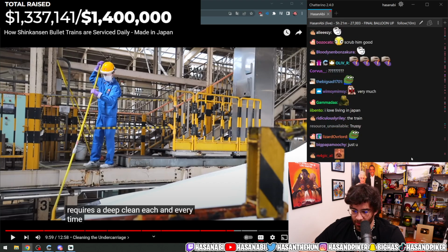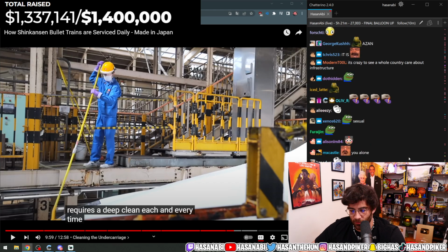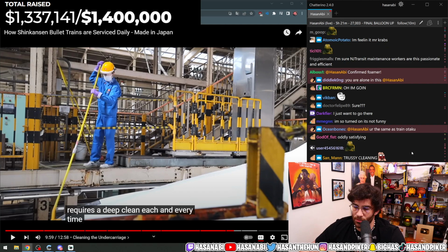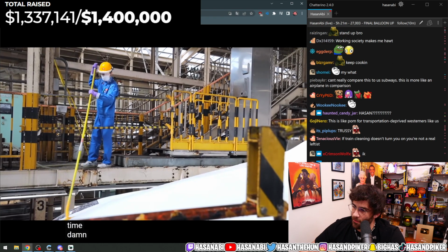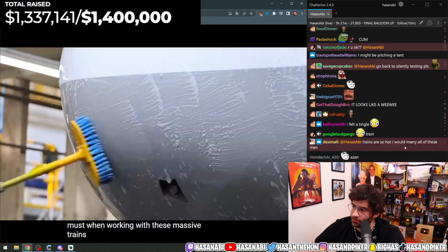I mean, this is like, how does it not get you going, dude? How do you not feel this in your loins when you watch this beautiful machine, this behemoth that transports thousands of people every day? So clean. Oh. Damn, that's a long brush. I guess it's a must when working with these massive trains.